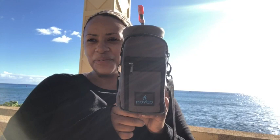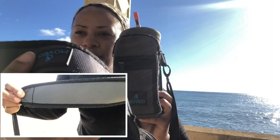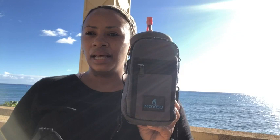I wanted to share with you my absolute favorite thing to walk with, and this is the water bottle carrier holder from Moveo. What's so great about it is that it does come with a shoulder strap that is padded, and I like to wear it as a crossbody, so it adds a lot of support and it never weighs down on my shoulder, so it never hurts.